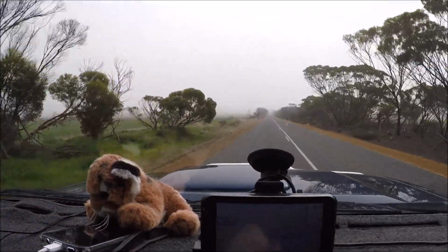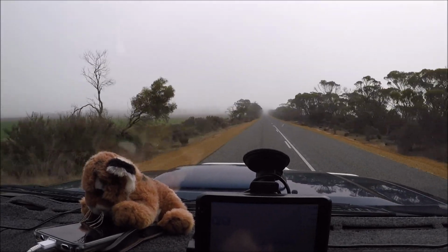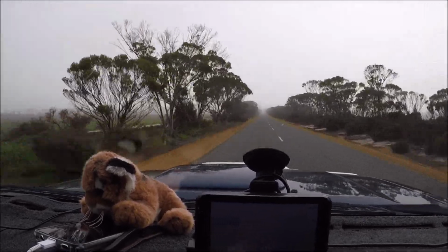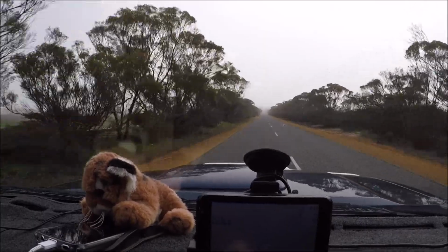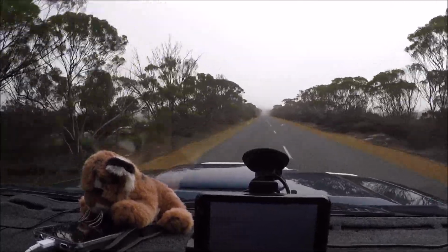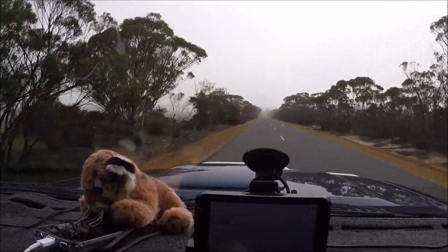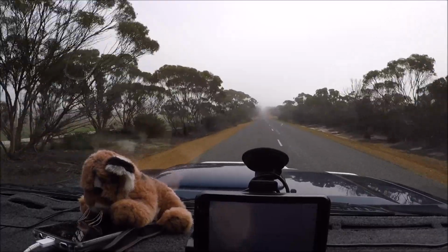Well, after we'd left our nice coffee break, after a few kilometres, we've run into this sort of cloud cover again. Very, very misty. So I don't know what the extent of it is, but anyway, it's just unusual as far as I'm concerned, because it's a beautiful day out there. If the cloud would lift.